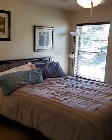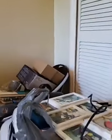Big guest bedroom, queen size bed, and still plenty of room. So let's check out this closet as well. There we go. And I'll come around this way. I missed one of the closets, so let me take a look at that. If I can move my Porsche out of the way. There we go. Oh, this one does not have custom.